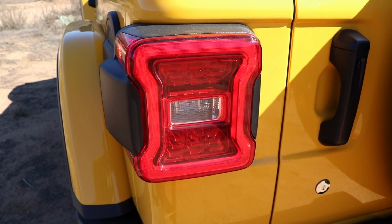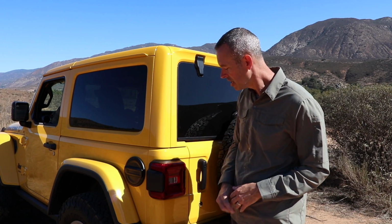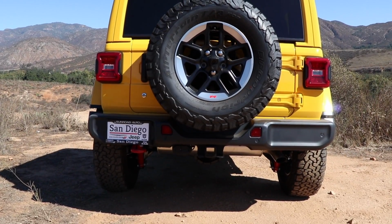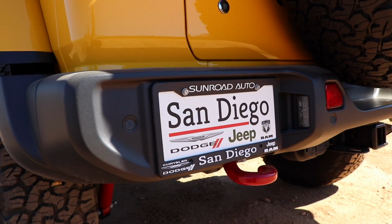The tail lights have been a little more modernized, and we did get the optional blind spot detection system, which is integrated into the tail light. Now the bumper, again, it's plastic, but we do have the backup sensors, and I like the fact that they have relocated the license plate into the bumper. It's no longer part of the body.